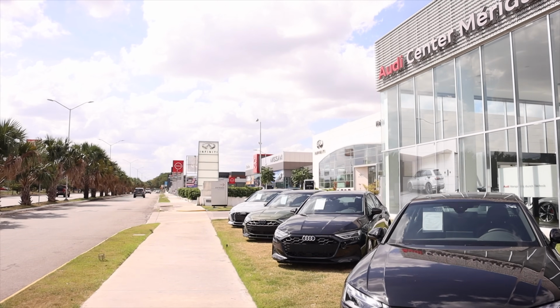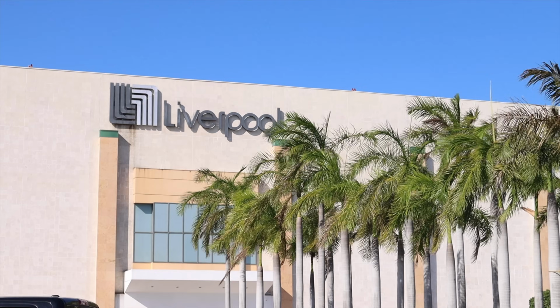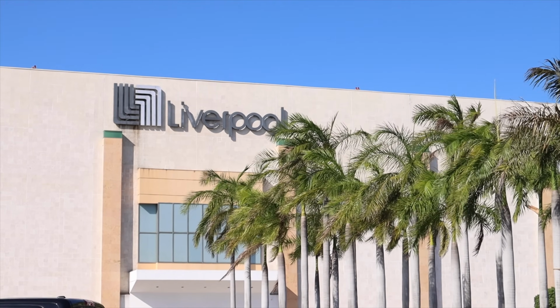Now we're definitely in the suburbs, guys. Welcome to North Merida, also known as Merida Norte, El Norte de Merida. El área más norte de Merida. And we're at the mall. Guys, this mall is huge. We've never been here before.